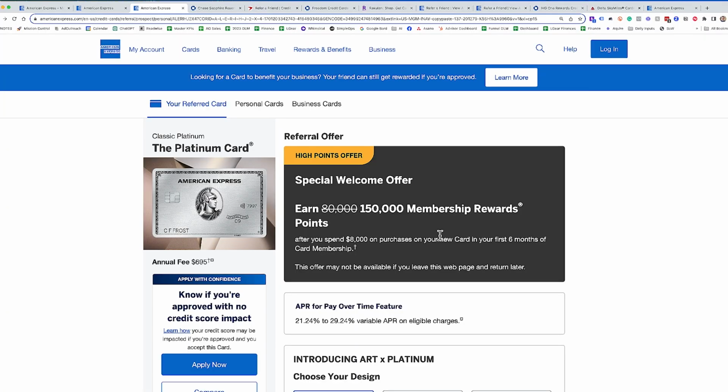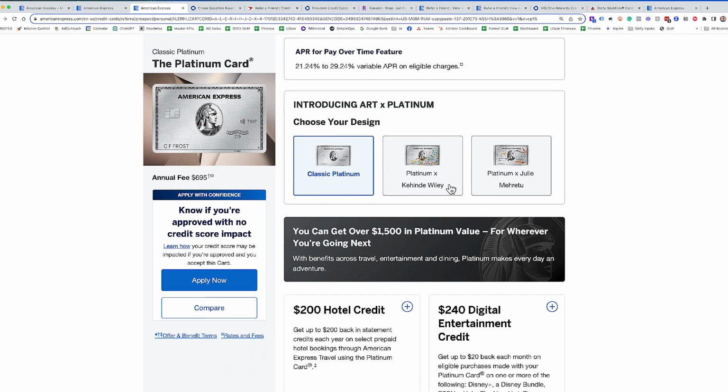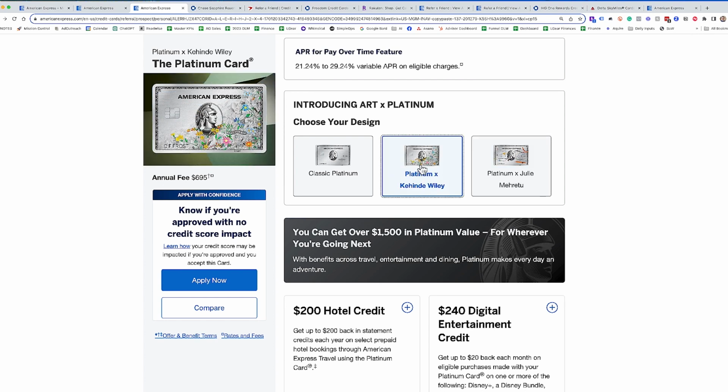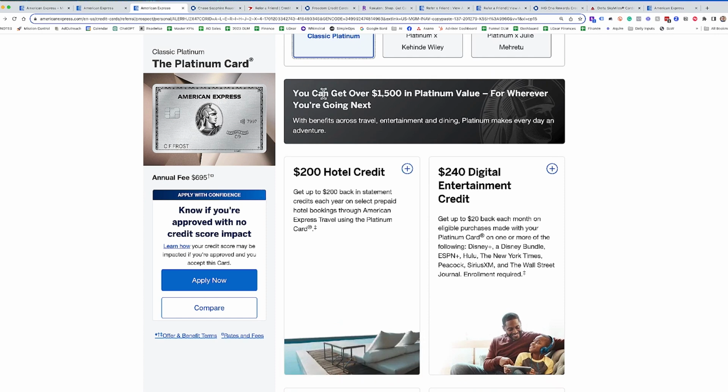So as you can see, the Platinum Card does have a big welcome bonus. You can see here, we'll get back to that in a second. It's got a few different art designs, which are pretty cool. But what this allows you to do is you can see you get $1,500 in platinum value with the credit. So the annual fee is $695 a year, so it's a steep annual fee, but you can see you get a $200 hotel credit per year.